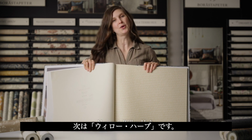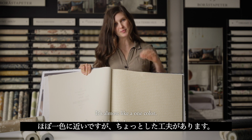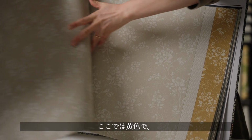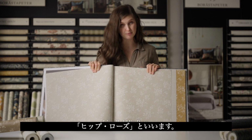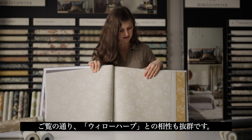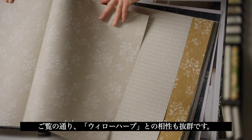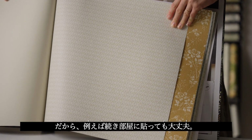And next up is Willow Herb, a new small petite harlequin. It's almost like a one color but with that little extra something. Here in yellow. Next up you'll find an old favorite of ours. It's called Hip Rose, and we've kept some of the old colorways but also added a couple of new ones, here in a beige, and as you see it looks really good with Willow Herb, so you can have them in connecting rooms, for example.